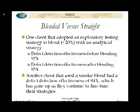So here's an example of blended versus straight. We had a client that was using an analytical strategy, analytical requirements-based initially, and then they said, okay, well, we're going to adopt some exploratory testing. We're going to put about 20% of the test execution effort into exploratory testing. We're going to do analytical risk-based testing, and their defect detection effectiveness, in other words, the percentage of defects that were found in testing prior to the product being released to the field, jumped from 92% to 95%.